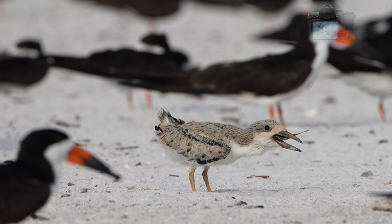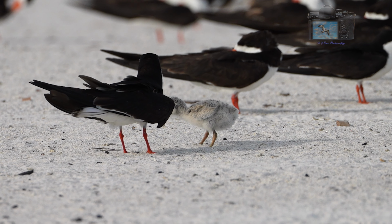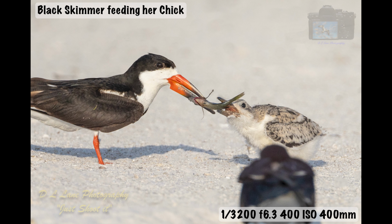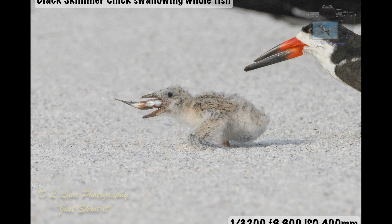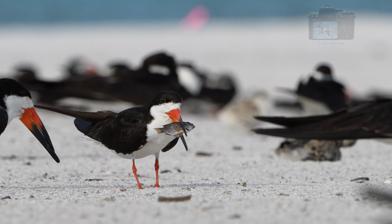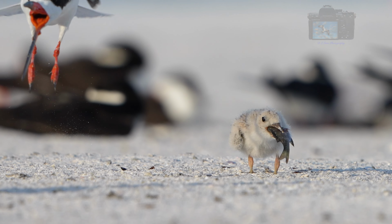The parent skimmer will tenderize the fish before giving it to the baby. They try to make it easier for the baby to swallow. Wow, Mama Skimmer is still looking for her baby. Another baby got his fish.